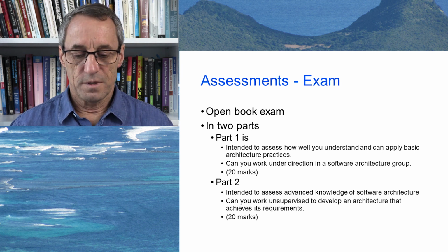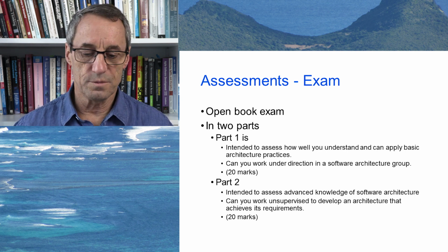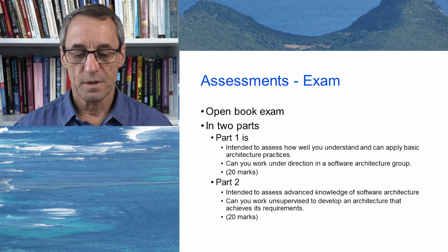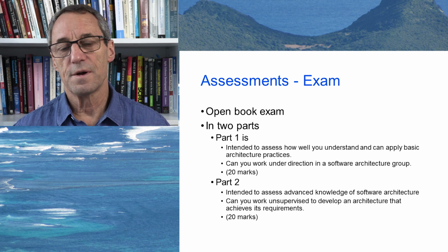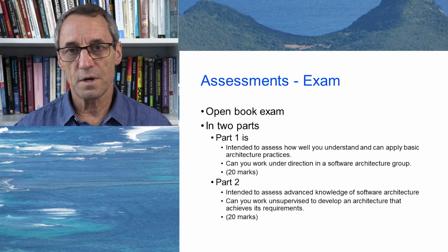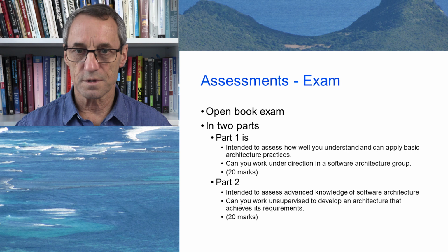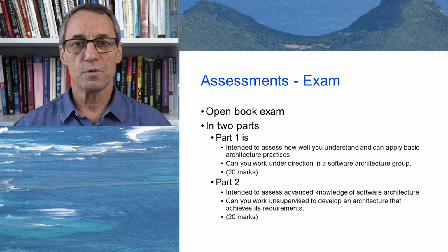The second part is intended to assess your advanced knowledge. And can you work unsupervised to develop an architecture that achieves its requirements? That needs a bit more talent. Now the exam overall is worth 40 marks. As well, you must gain more than 20 marks in the exam in order to pass the subject. So this subject is a hurdle grade subject. You must pass the exam because that's one place I know that it's going to be your work, and you must get 50% in the exam in order to pass the subject.